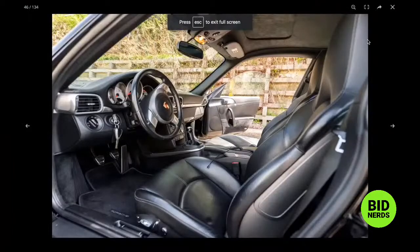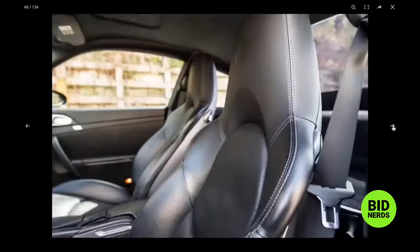You get the adaptive sport seats, full leather interior. The IMS bearing was done in 07, and you've got ceramic brakes. I just feel like, JP, if I could gift wrap you this car as an early birthday present, I would. This thing just screams awesome. I love the build. It's just a good-looking car, low miles. IMS is done. What more could you possibly want from your 997 Carrera S with a 6-speed manual? Look at that ceramics.